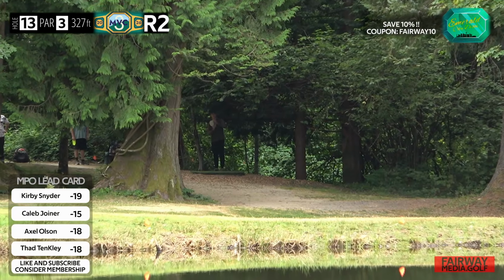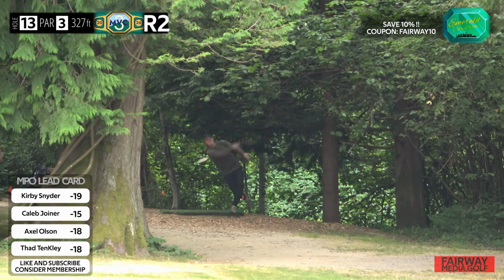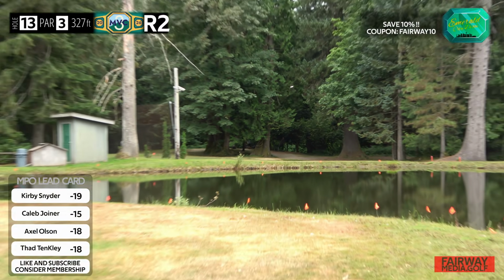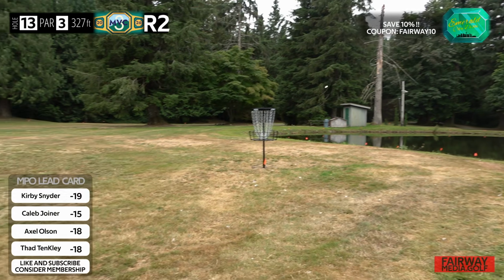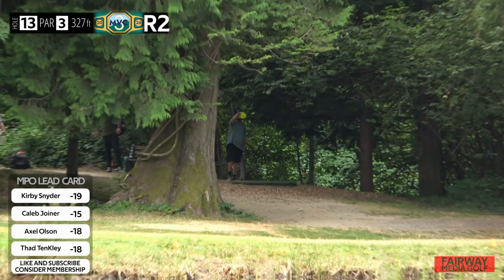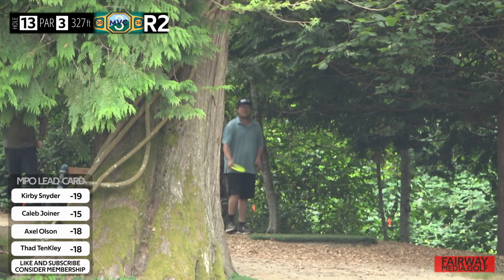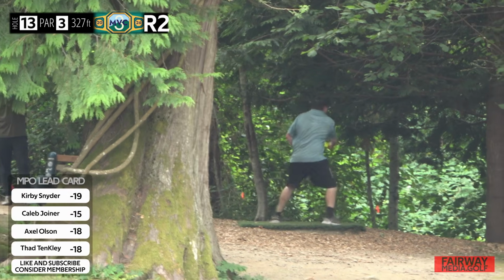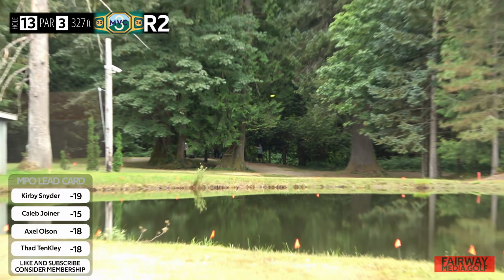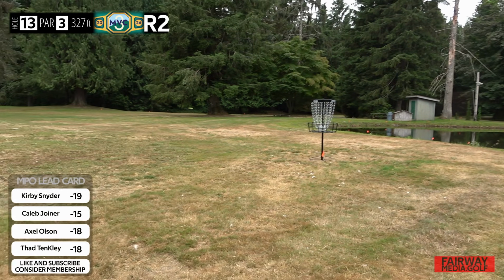I'm going with the MD1. Basically the same safe place that Axel landed out on that right hand side. Yeah, and that seems to be the safe shot on the forehand side, just kind of dump it into the right. If you have the power to throw the forehand on hyzer the whole way, that is probably the best and safest shot. It does take a ton of power to be able to do that, though.